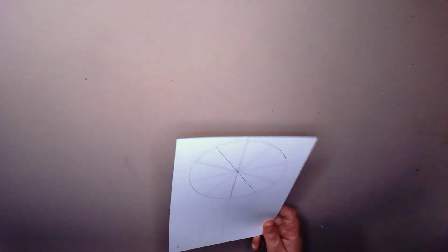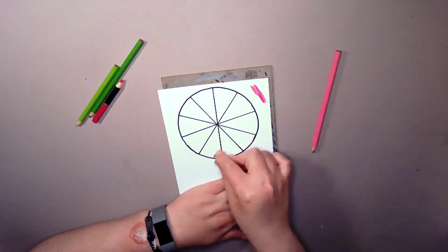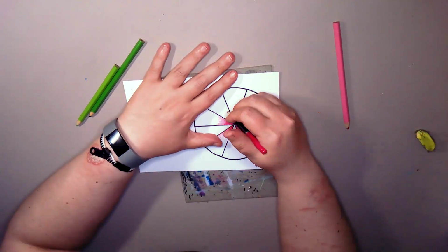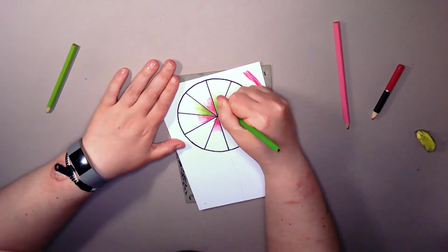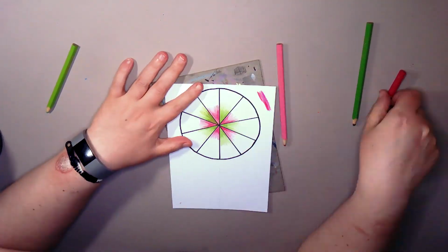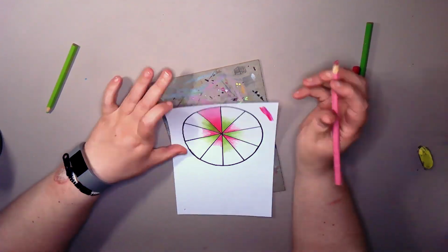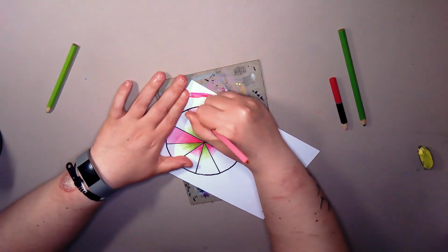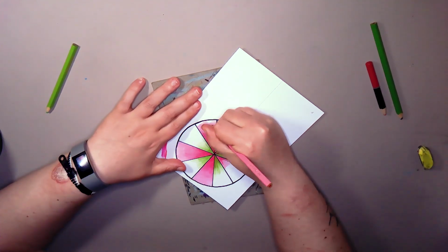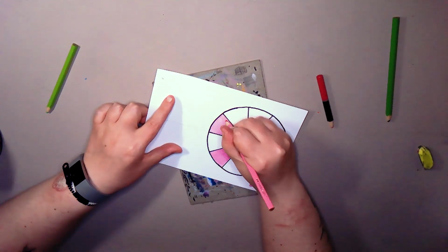So I've redrawn the circle. I've lined it. We're now gonna colour it. I'm not sure what colours to do it though. I messed up. So I'm obviously going pink and green. I have no shame, okay? I don't care. I mean, I will care when my pink and green pencils have run out. Because I have still not found where I can buy just pink and green pencils.